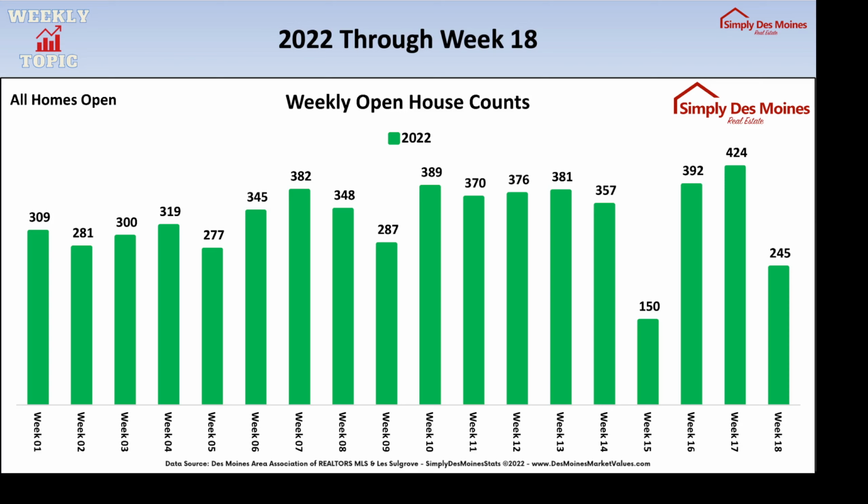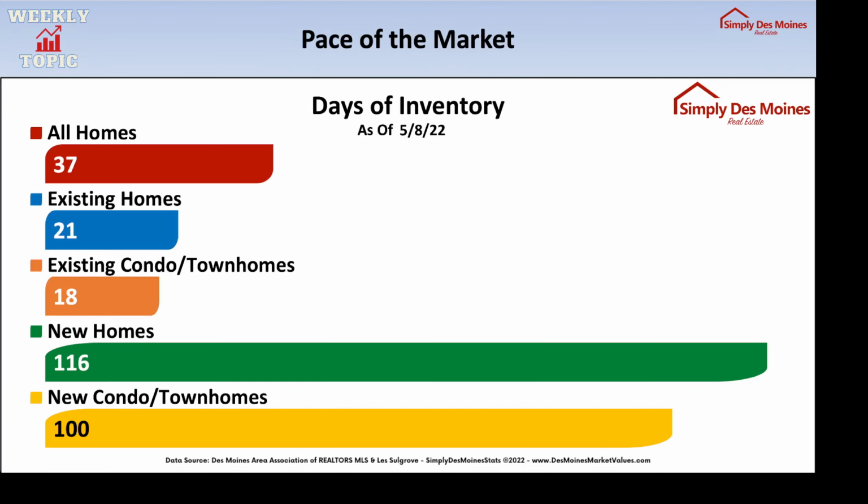Could we have 500-600 homes on the market that are being held open? It wasn't that long ago that a typical open house weekend was about 1,000 homes. So we've got a little ways to go to get back to normal there.